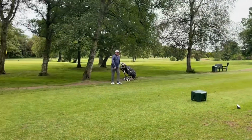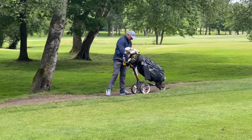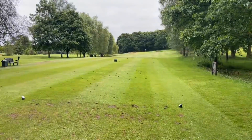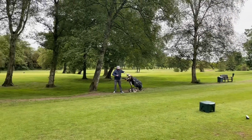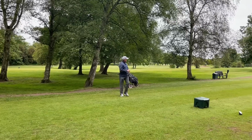So par 3, Dave, what have we got? 182, Chris. 182. So a little bit into the breeze, a little bit uphill. So we're probably playing a 190 shot here, Dave. So hybrid, 3 hybrid. It's a 4 hybrid. 4 hybrid.